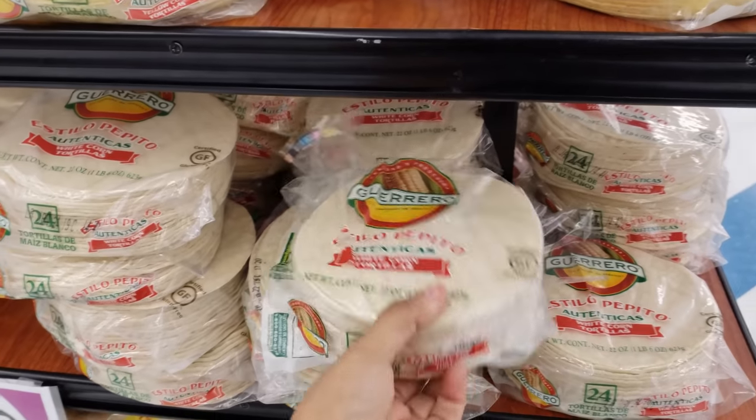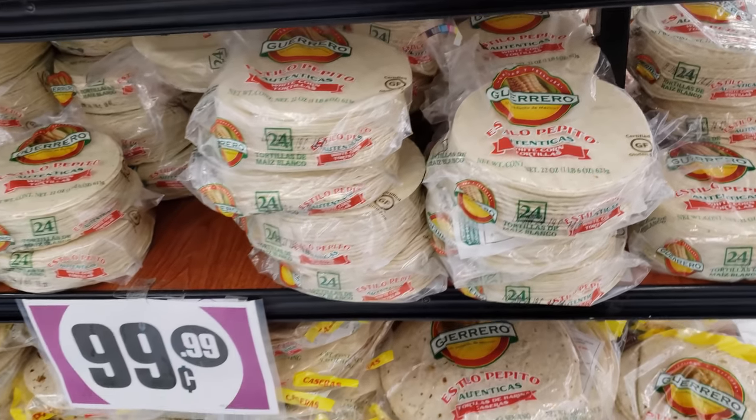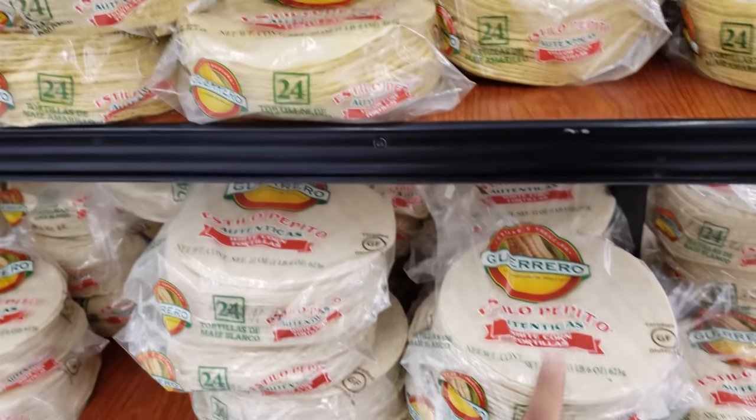Corn tortillas for 99 cents. I actually need to pick up one because I'm gonna do like an enchilada this week. Let's see, you know, they're gluten free. We got yellow and your white corn.